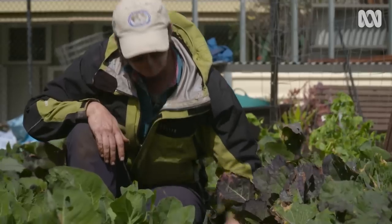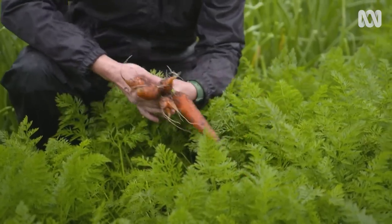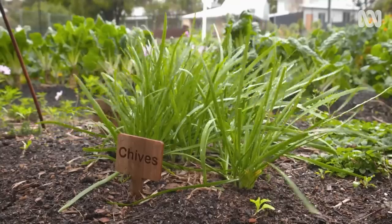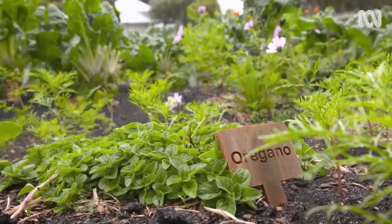So it's not like a normal market garden where you might focus on four or five kinds of veggies. We grow as much a variety as we can for our members. It means that when people come to pick their veggies, they can look around and choose something that they want to cook that day, and they've got a bit more choice when they come. Yes.